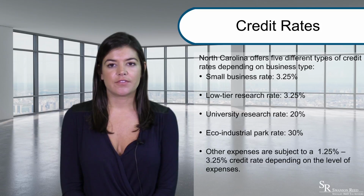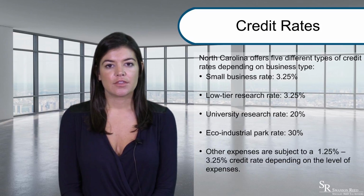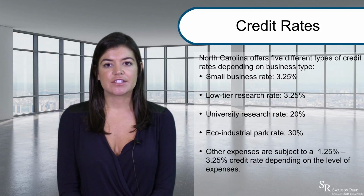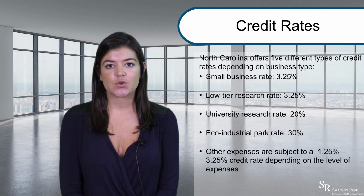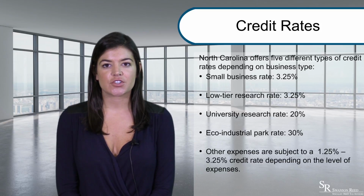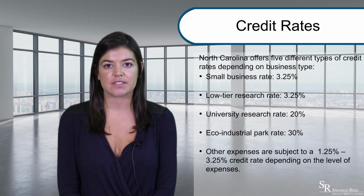North Carolina offers 5 different types of credit rates depending on business type. The small business credit rate is 3.25%. The low-tier research rate is 3.25%. University research credit rate is 20%. The eco-industrial park rate is 30%. And other expenses are subject to a 1.25 to 3.25% credit rate, depending on the level of expenses.